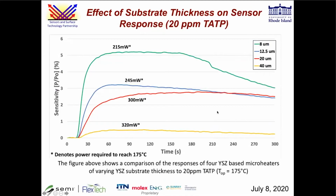So this shows the effect of reducing the substrate thickness and its thermal mass on several things. The green here shows the very rapid response time, the slope of this line, with 8 micron thick YSZ versus 12 micron versus 20 micron versus 40 micron. And I can't even show you the sensitivity under the same conditions for the 1 millimeter thick alumina substrate, is down here in the mud somewhere.